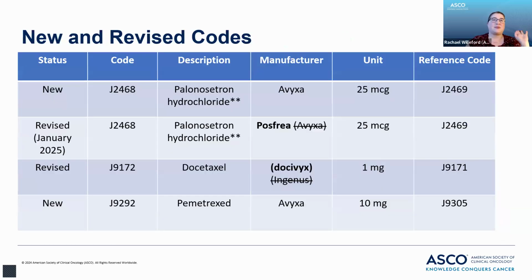So what does that mean? That means whenever there's drug application transfers and there's changes to manufacturers, there may be revisions required for descriptions, which we saw this year. So there was a new code that was established this year, J2468, for palonosetron hydrochloride from Avyxa.